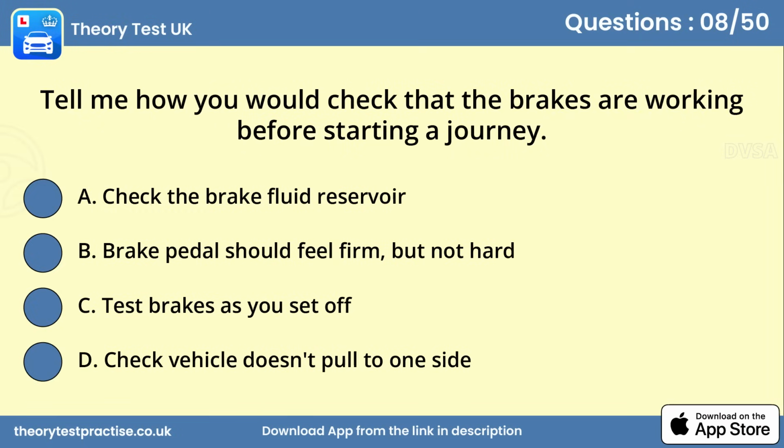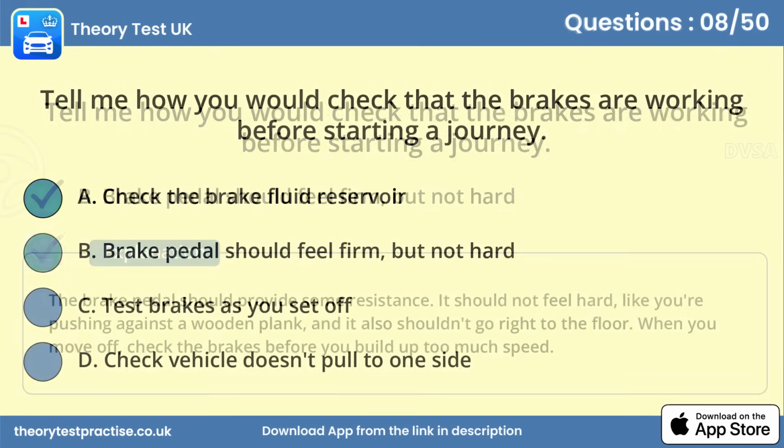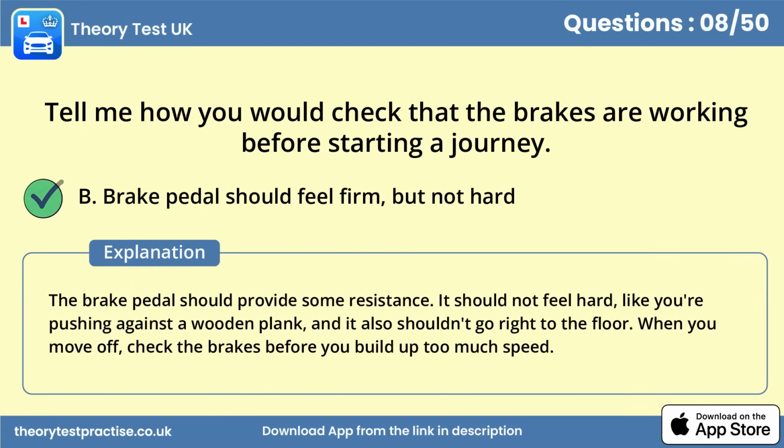Question 8. Tell me how you would check that the brakes are working before starting a journey. B. Brake pedal should feel firm, but not hard. The brake pedal should provide some resistance. It should not feel hard, like you're pushing against a wooden plank, and it also shouldn't go right to the floor. When you move off, check the brakes before you build up too much speed.